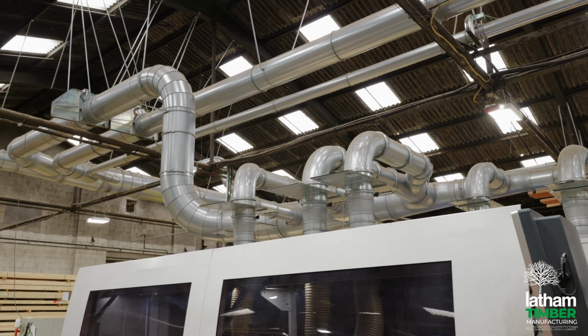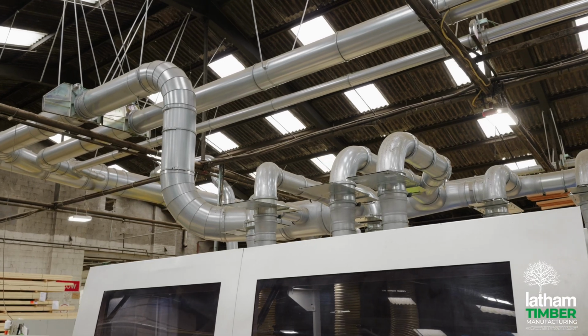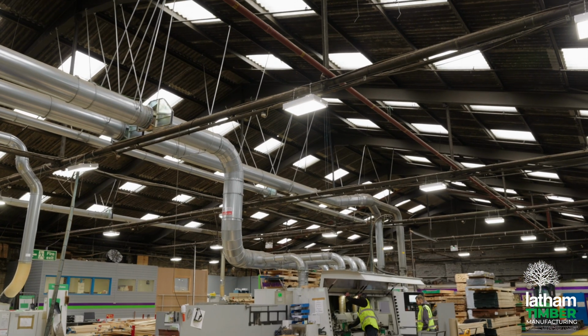To ensure the safety and well-being of the team, as well as a perfect finish on the products, all the equipment is serviced by a high-quality dust extraction system to ensure a dust-free environment.